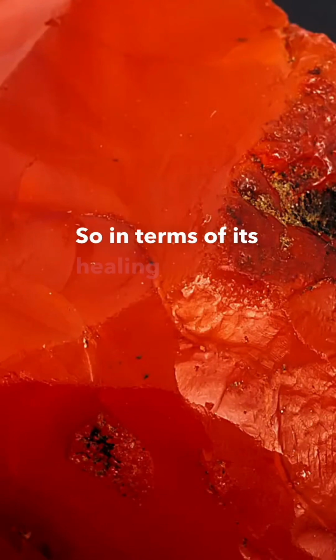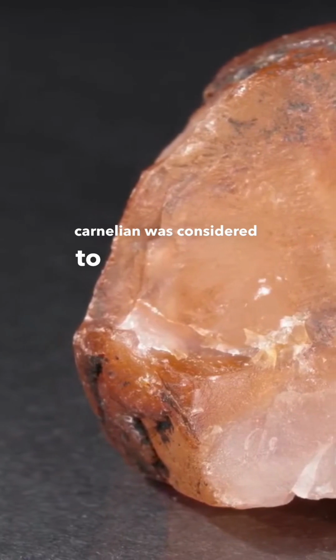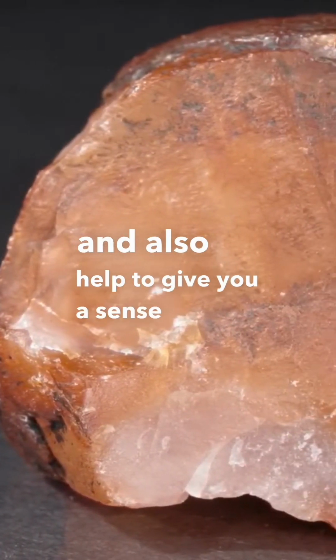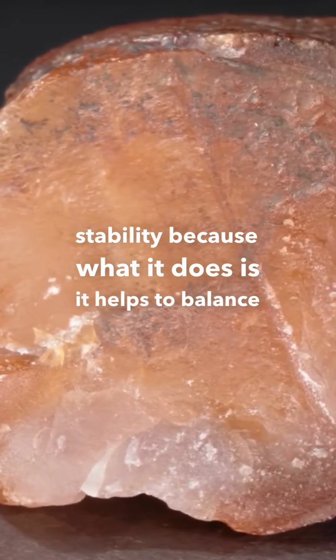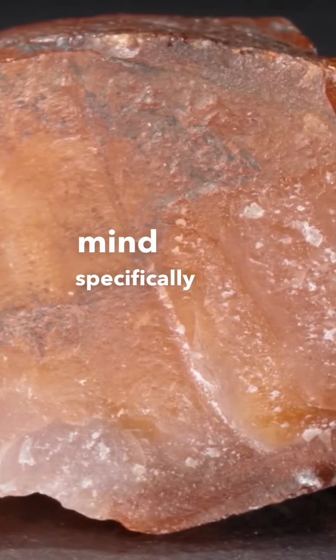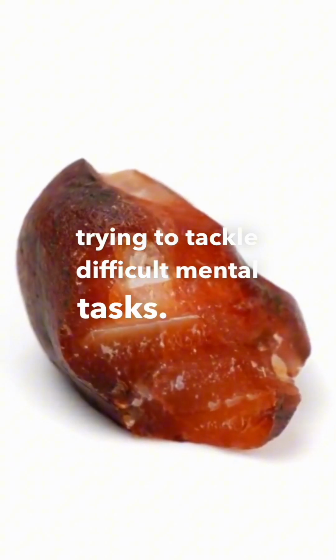So in terms of its healing benefits and healing energies, carnelian was considered to help ease depression and also help to give you a sense of inner stability, because what it does is it helps to balance your energy, and it also helps to balance your mind, specifically when you're trying to tackle difficult mental tasks.